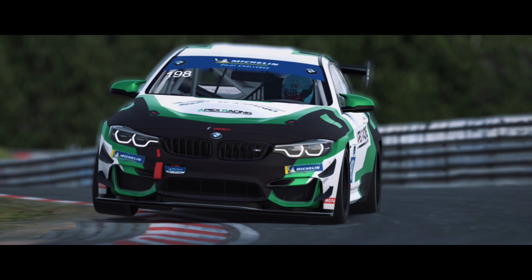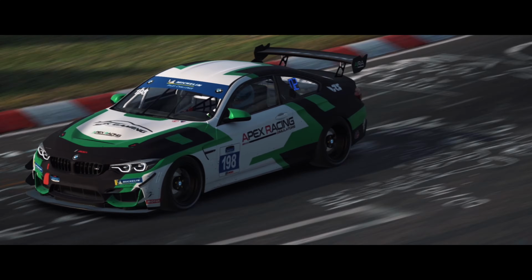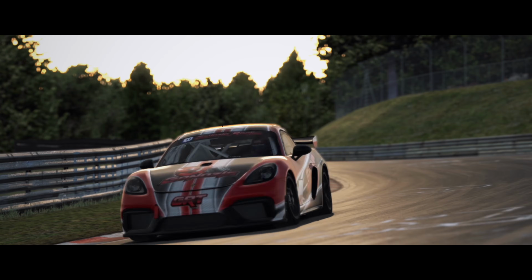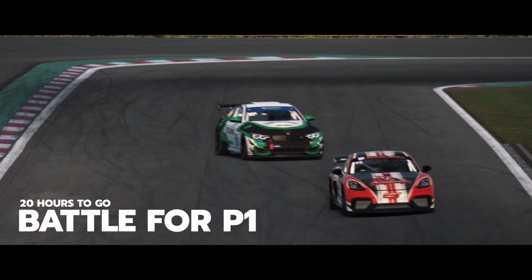He was flying, but so was everyone else, and in a competitive split like this, it takes a good amount of effort to catch 5 seconds, but Alex managed to do it nonetheless, and with just over 24 hours to go, he managed to make this move.